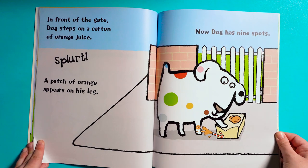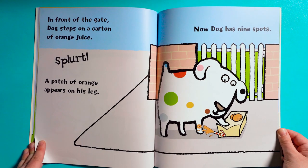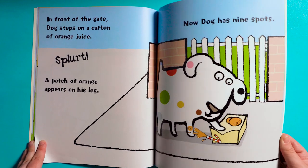In front of the gate, Dog steps on a carton of orange juice. Splurt! A patch of orange appears on his leg. Now, Dog has nine spots.